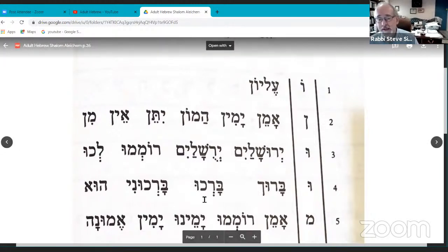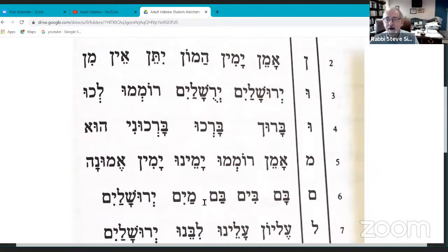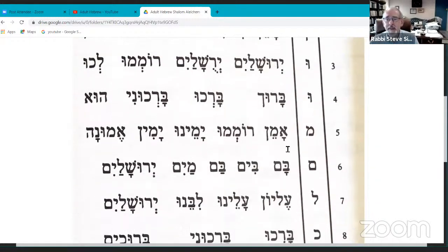The word shema means listen. Shim'u would be y'all listen. Gadol means big. Gadlu, used often, means make something great. Line five, this is the mem. Amen, romemu, yameinu. Nu is the suffix, means we, us, or ours. Yameinu, our days. Yamin, emuna.